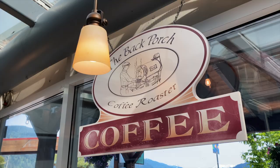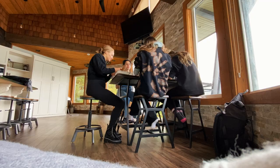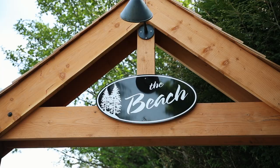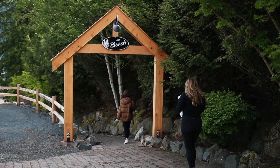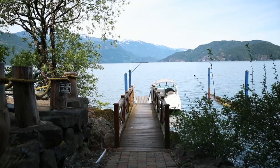The Black Porch was a place we got recommended to us, and it definitely did not disappoint. I got the breakfast sandwich and it was amazing. Unfortunately, we were only staying at this spot for one night, and I wasn't quite ready to say goodbye yet. So before heading out, we decided to head down to the water and enjoy the last hour of this peaceful place in the best way possible.